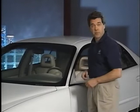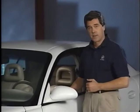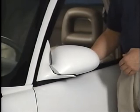Remote electric outside rearview mirrors are standard. The body-colored mirrors are large and provide the driver with an excellent rearward field of vision. Despite the larger size, the mirror's aerodynamic shape minimizes wind noise. A fold-away feature is incorporated to limit the risk of damage to the mirrors in cramped parking situations.